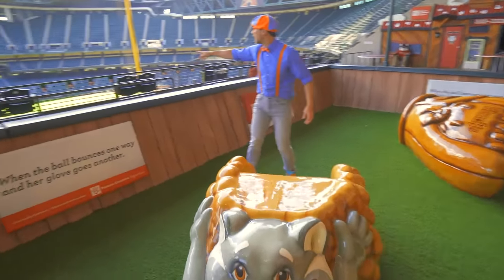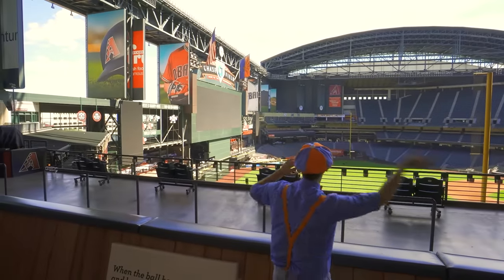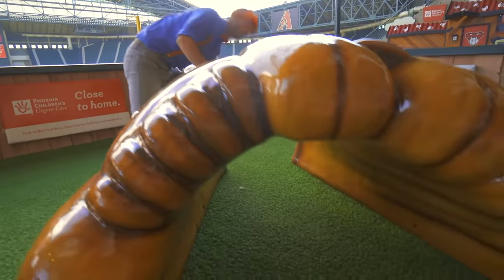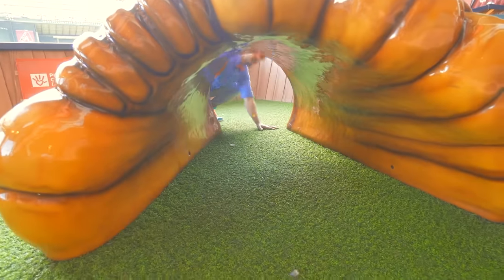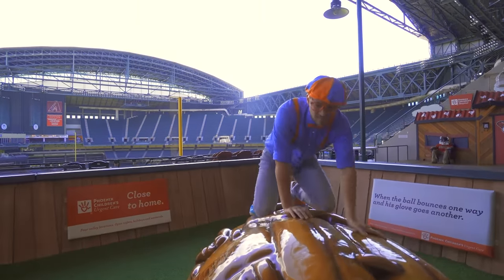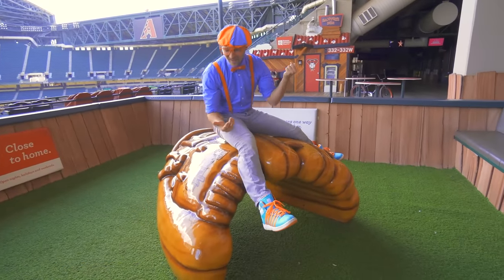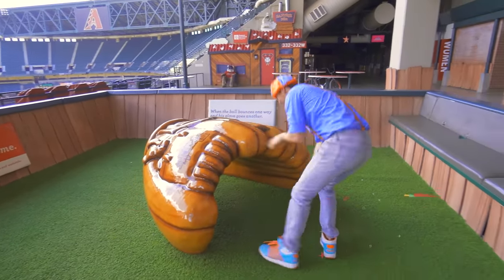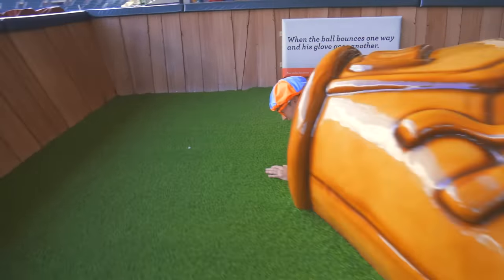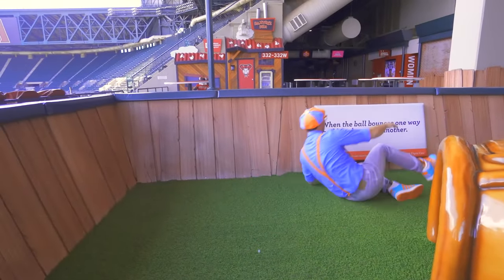Whoa! And look! While playing, you can even watch the baseball game! Hello down there! Hello! Oh, that's awesome! Whoa, what is this? Hey! What are you doing down there? Look! It's a baseball mitt. Yeah, a glove. Whoa! I got the ball! Whee! I'm gonna crawl through now. Hello! Hey! This is so much fun!